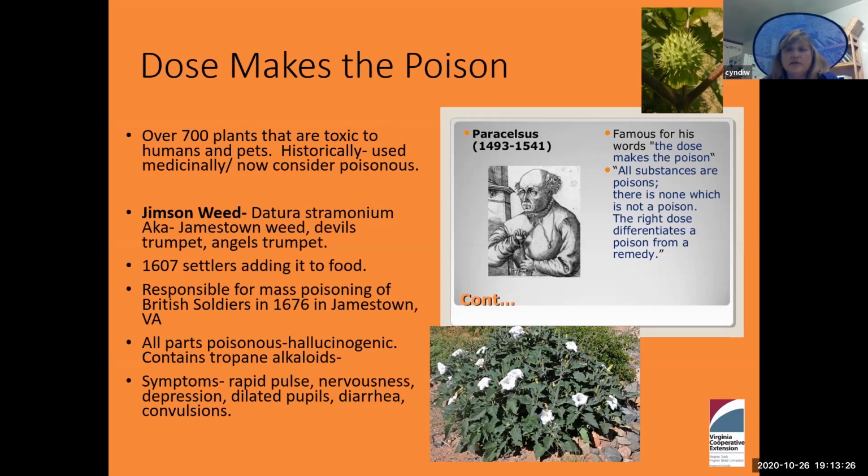And this is important because we have to look at how much is ingested and how much a body weighs. Obviously if a child with a body weight of 80 pounds ingests something, it's going to be a lot more toxic than if a 200-pound female or male were to ingest the same plant. And also the different parts of the plant. Sometimes the seeds are more poisonous. Sometimes it's the leaf, shoots or stems or the roots that are more poisonous than the actual seeds. So it depends on that. But the dose makes the poison. Could be all substances that are poisons, but it just depends on the person and the body weight.